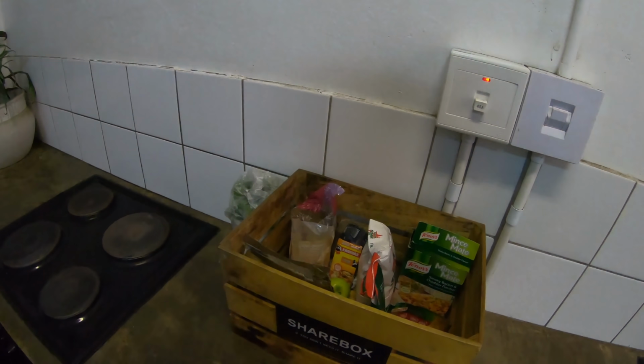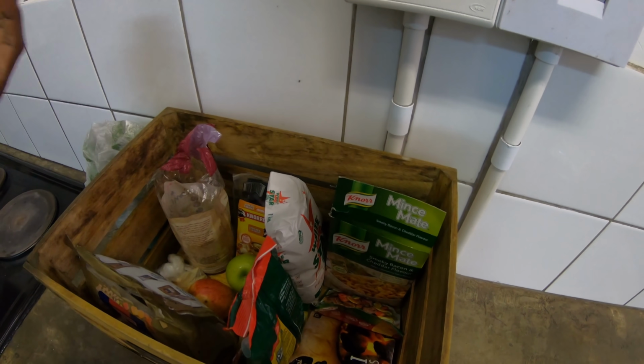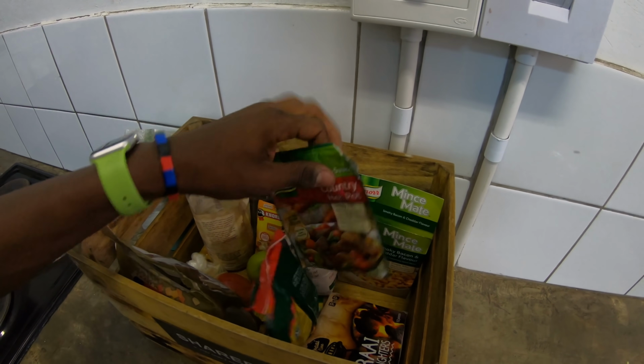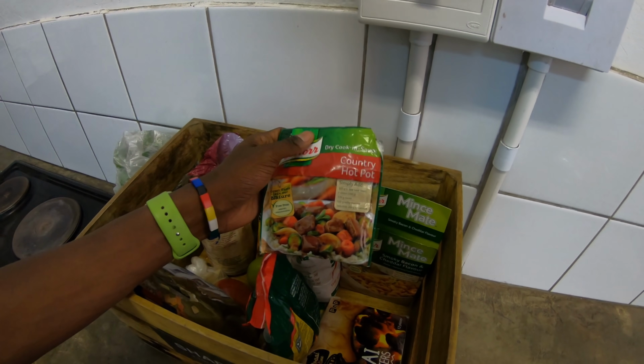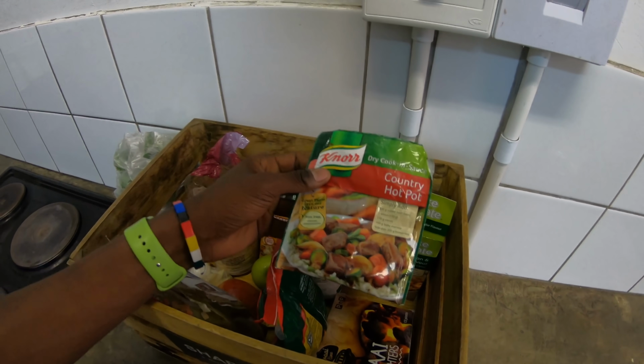Okay, so before I go eat, I'm gonna make some pasta really fast, but check out this free box, this share box. I always like to check these out in different hostels just to see what's in these boxes. I met one girl on this trip who literally lives out of these boxes. Everything she eats comes out of one of these.